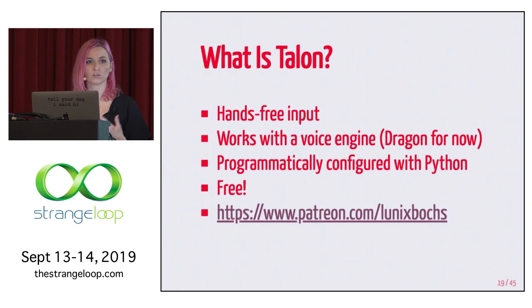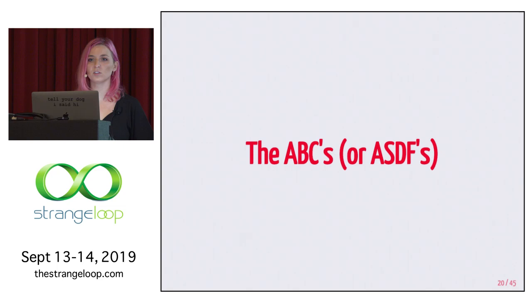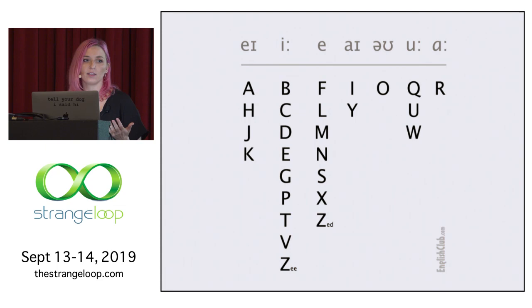Go next. So let's start with the ABCs, or the ASDFs. How do you actually start typing keys on the keyboard? Go next. So if you start with the letter keys, you think you might say A and get A, or B, get B, right? But there's a problem with that. A lot of the letters in the alphabet, as pronounced, sound very similar to each other.